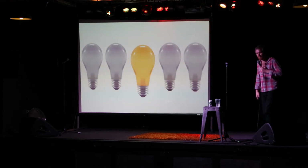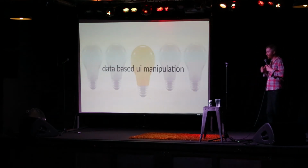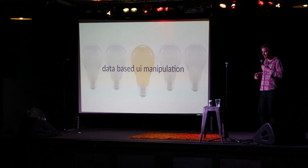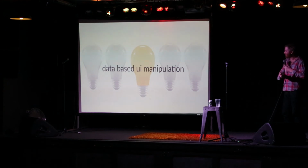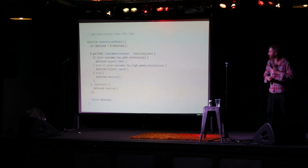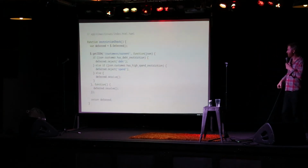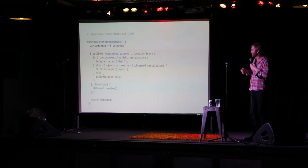So this is where our first light bulb moment came. We started doing manipulation of the UI based on some data instead of our traditional web app just serving the page back. But that wasn't enough for us yet. We still wanted to make sure we were doing the right thing. So we ended up with a few more functions like this, where we're making some more calls, where we're using promises and things. We're doing a couple of things based on that data.